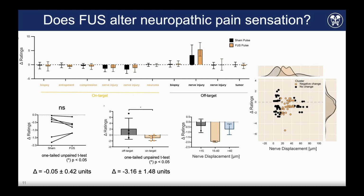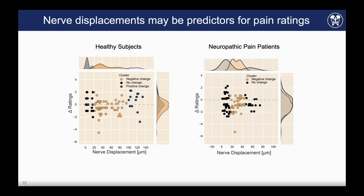And again, if we plot a 2D distribution of the ratings as compared to the nerve displacements, we see 2 different groups, ones that receive negative change as well as ones that receive no change at all. And we can cluster the change in the ratings for each of these patients to see a similar trend as before. What's interesting though is that the healthy subject distribution compared to the neuropathic pain patient distribution is very similar.